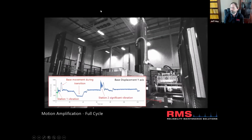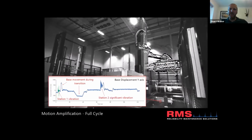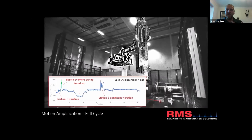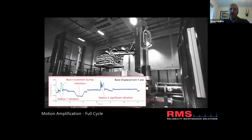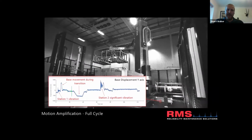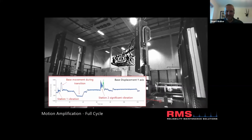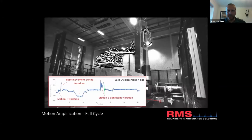Another beauty with a camera is flexibility. You can use it for transient problems, stuff that's not happening all the time. And this is a robot, and basically what had happened, they were getting lots of structural failures on the robot, cracks, linear bearing failures. And it all occurred after they added an extra station, this station 2.